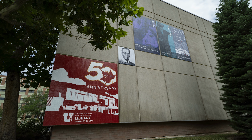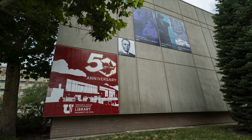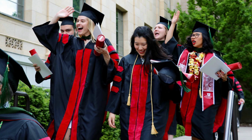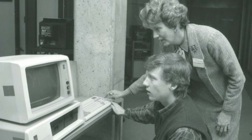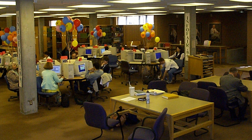I want to congratulate the library on their 50th birthday and how it's been awesome that they've been able to help this many students for 50 years, and I hope that they'll be able to help more students in the years to come. Wishing the Eccles Library a happy 50th anniversary, and thank you for supporting our research and helping us move forward.